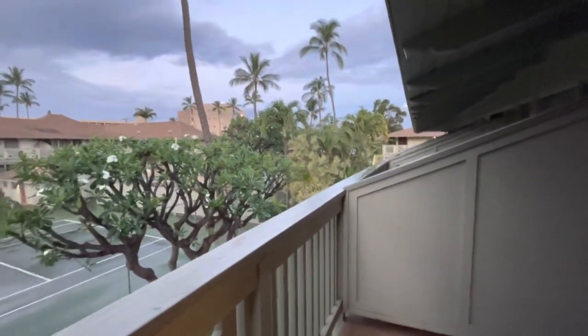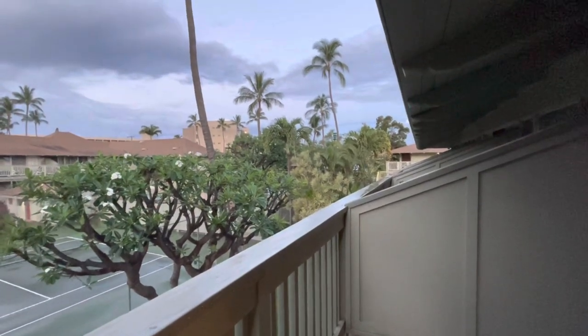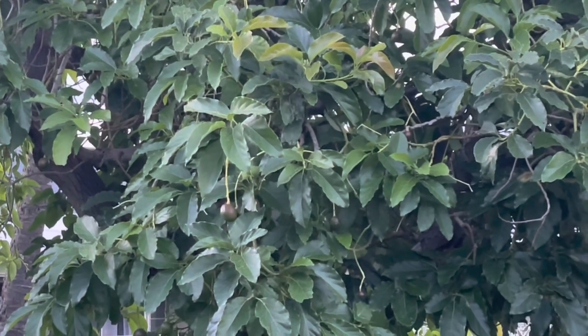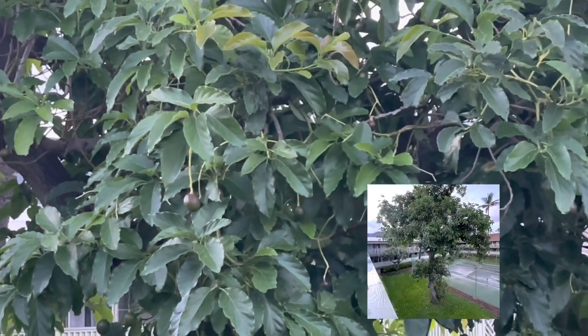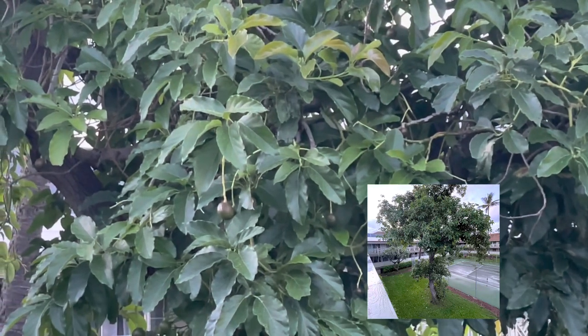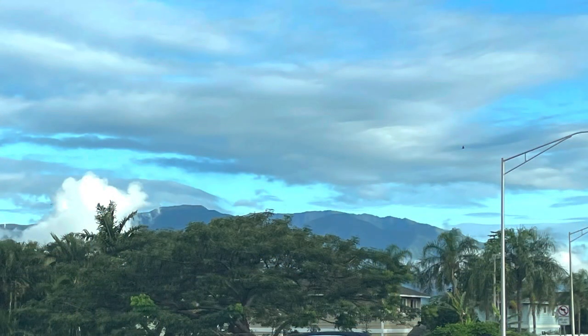All I have to do is walk out the door and walk probably not even a quarter of a mile right there. And now that the sun's out and I can see better, there is an avocado tree right outside the balcony. Isn't that beautiful? Our first adventure on Maui is going to be the road to Hana.